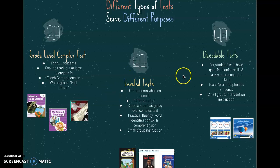The leveled text is for students who are decoding. It's differentiated. The content and themes are the same as what they have been reading with the complex text in whole group. Here we are using these texts for small group instruction, the guided reading portion of our lesson, and we're practicing fluency, word identification skills, and comprehension. These texts are the student copies, as well as the digital ones online, and they would also be considered reader's theater. These are leveled texts.